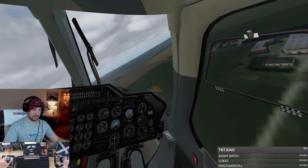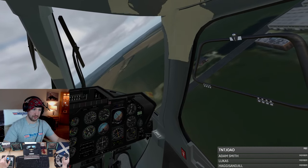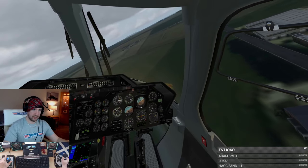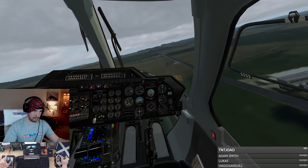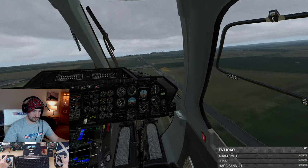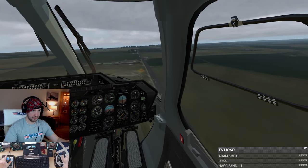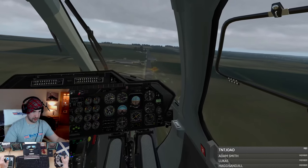So come back around. Beep the rotor RPM up to 102%. Checked. The gear is down, 3 greens. Engine RPM is good. Looks like I should be able to land on the road. Yeah, we'll touch down on the road.